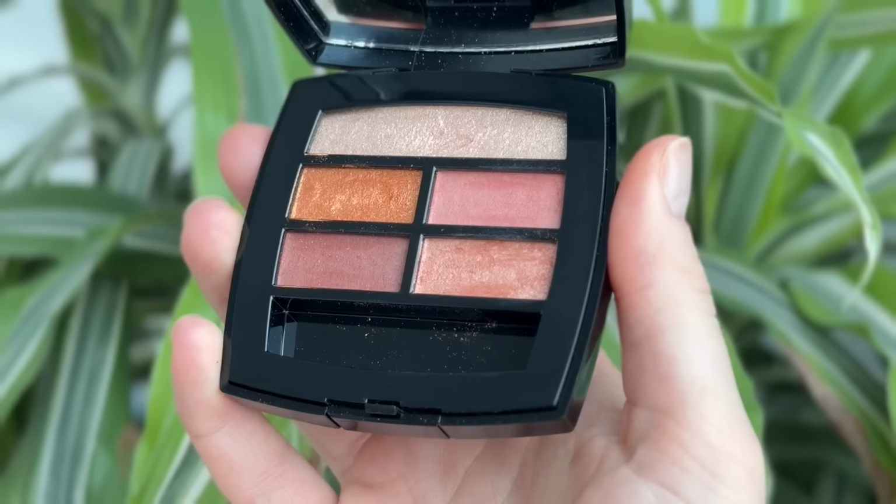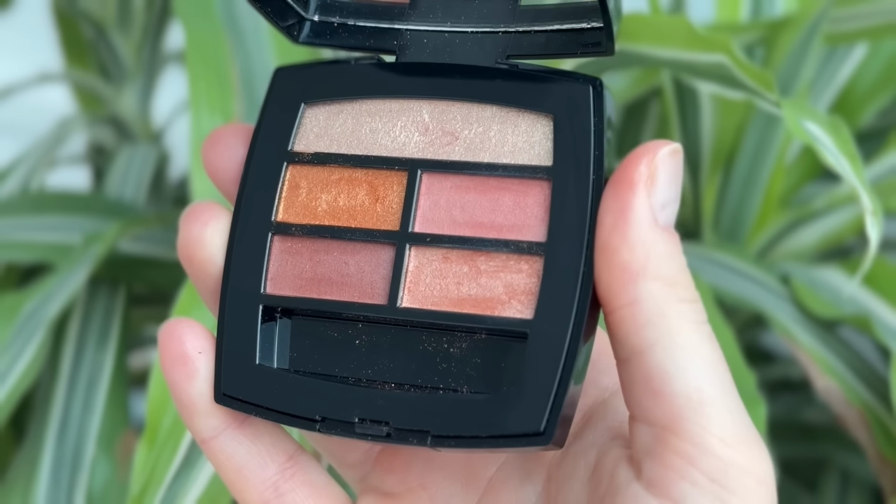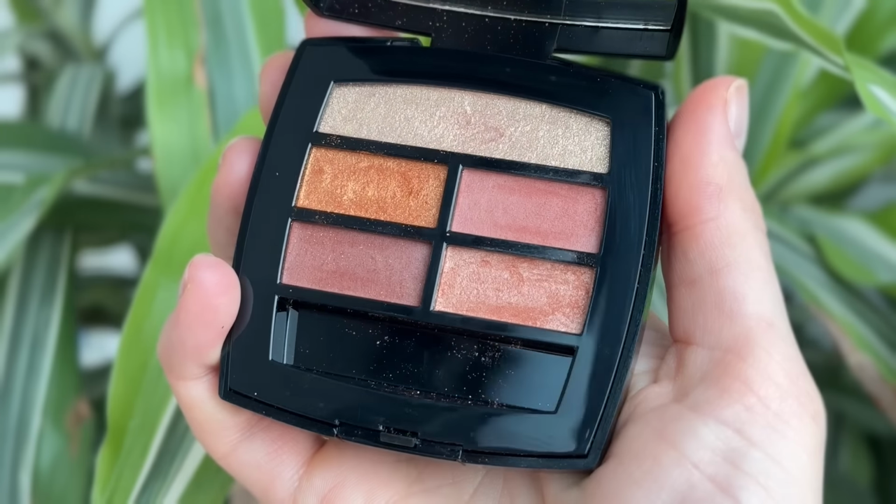Next up, we have the newest addition to the Les Beiges Healthy Glow Natural Eyeshadow Palettes, the shade Golden. This, I believe, is not limited edition. Usually these are not limited edition seasonal releases. They are part of a main line. And honestly, guys, I love the Les Beiges line. I love it for what it is. Very simple, easy to use, everyday, user-friendly eyeshadow palette. So just keep in mind, this is not supposed to be anything particularly groundbreaking. This is supposed to be a very classic eyeshadow palette that is being added to a main line. And so that's how I'm going to review this today.